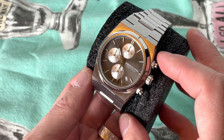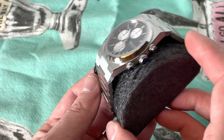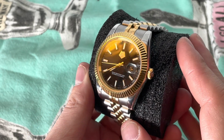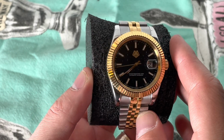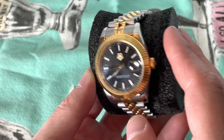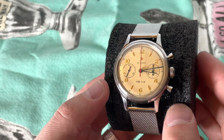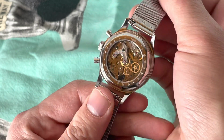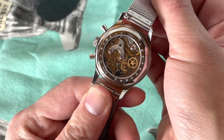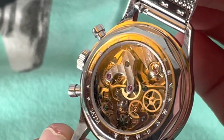First up, we have a Megalith PRX homage. Another from Megalith, a two-tone Datejust style. One of my absolute favorites. This is a Seagull 1963 mechanical chronograph. Once the review is done, I'm pretty sure this one's moving into the permanent collection. Look at that thing, all pretty.